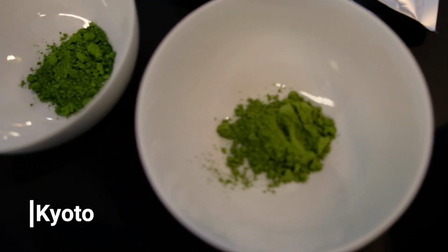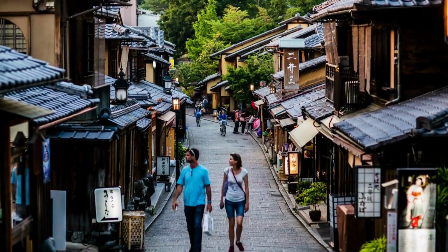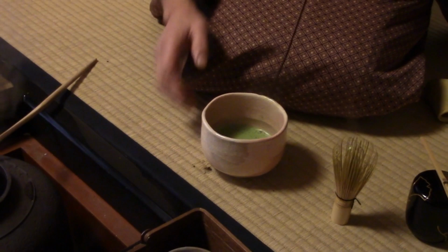Next, we have 5 different matcha teas from Kyoto. Kyoto is the historic heart of Japan. It served as the capital for over 1,000 years, and during this time, there was a renaissance in art, culture, and even tea. Kyoto is known for producing the best tea in Japan for hundreds of years, and talented farmers like Mr. Noike are working hard to uphold that legacy.